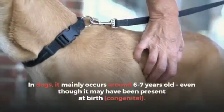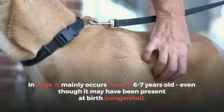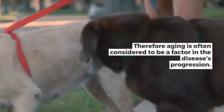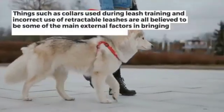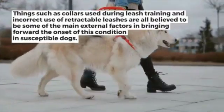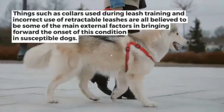In dogs, it mainly occurs around 6 to 7 years old, even though it may have been present at birth, congenital. Therefore, aging is often considered to be a factor in the disease's progression. Things such as collars used during leash training and incorrect use of retractable leashes are all believed to be some of the main external factors in bringing forward the onset of this condition in susceptible dogs.